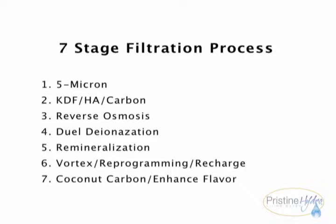Stage 3, reverse osmosis, removes any remaining undesirable pollutants down to 0.001 microns in size. By comparison, the size of any bacteria is about 0.5 microns, while the size of a virus is 0.05 microns.